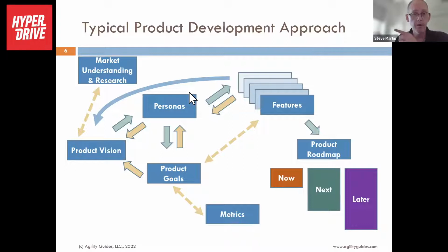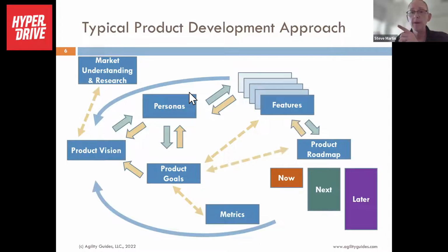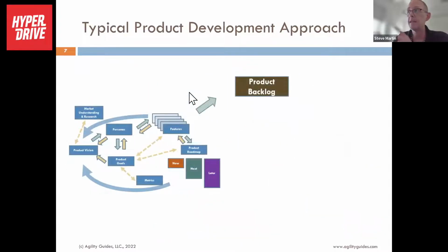This is my homework. Once we have all this, then at this point, we can start getting into a product backlog. Unfortunately, I see a lot of people start here at the product backlog first without doing a lot of this homework. And we're going to talk about that as one of my top tips here for being a great product owner, doing your homework.